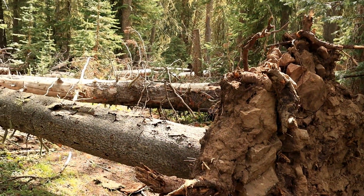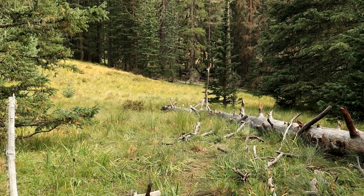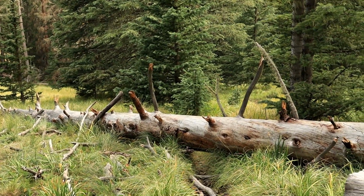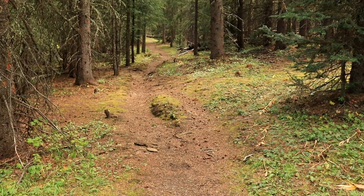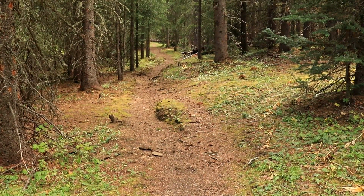And I've got those in front of me. Alright, to the left of the trail is another little meadow here. And the trail goes under that fallen log. There's been a number of them through here. Relief. Right after that little meadow, the trail flattens out.